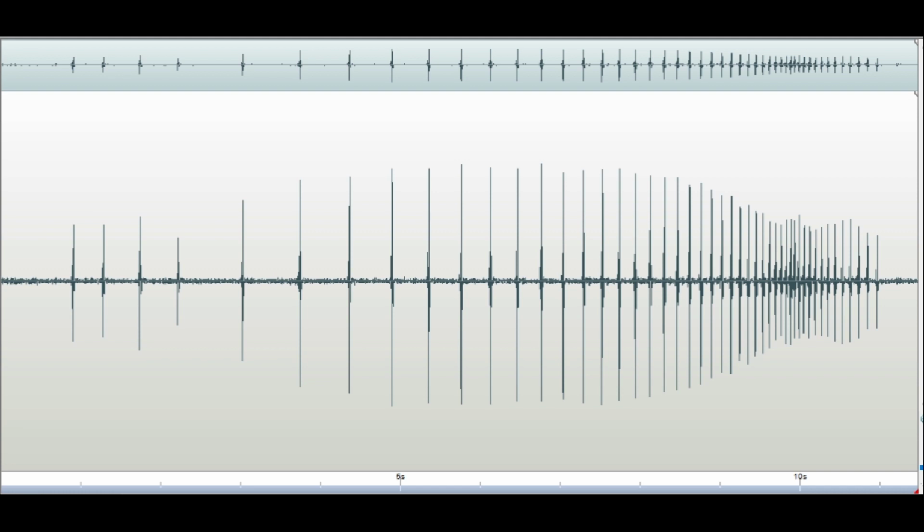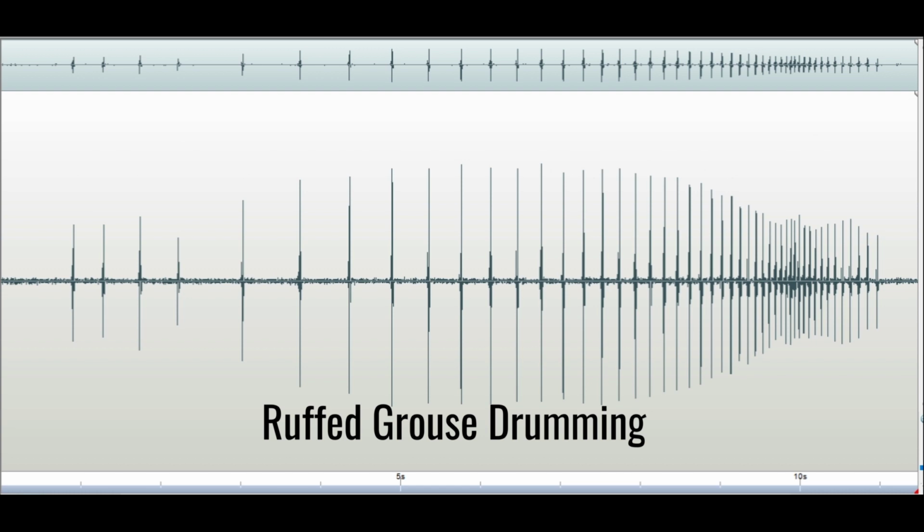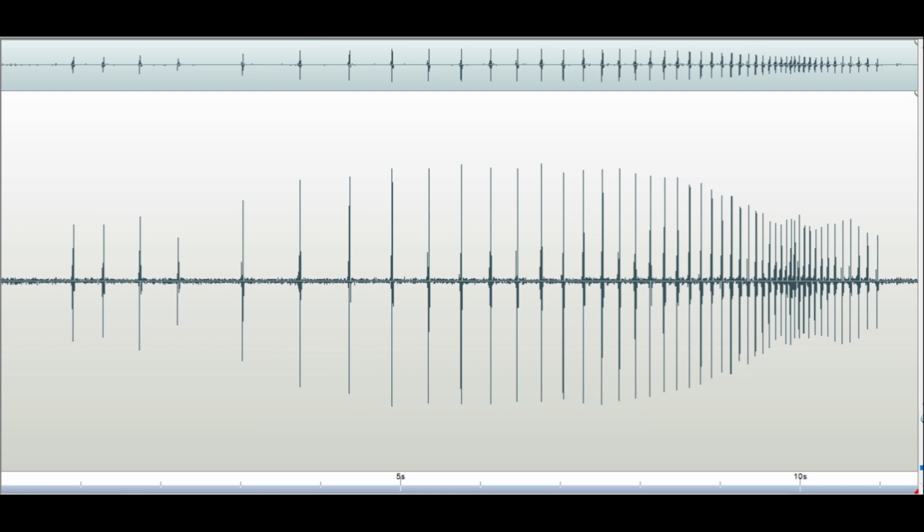When you're out in the wild and you hear this, naturally, you can actually feel the beating. It's really something else. So if you'd like to actually watch the birds flapping their wings making this sound, you can just search ruffed grouse drumming on YouTube. There's lots of videos on there about that. It's quite a unique bird.